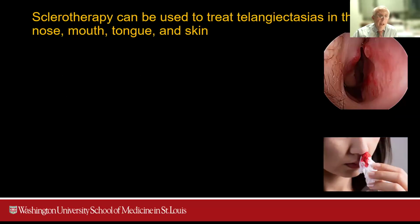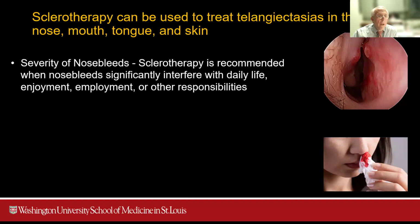Sclerotherapy can be used to treat telangiectasias in the nose, mouth, tongue, and skin. It is recommended when nosebleeds significantly interfere with daily life, enjoyment, employment, or other responsibilities. I call the Sclerotherapy Center at Washington University an on-demand sclerotherapy center. In other words, when the patient demands to have sclerotherapy done, we do it.